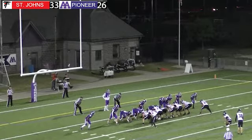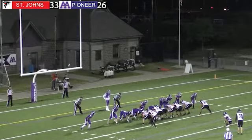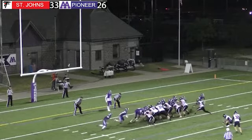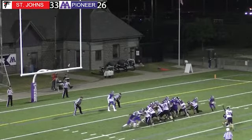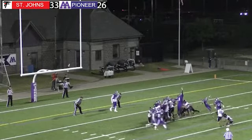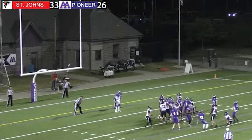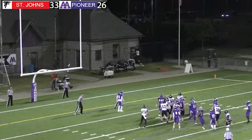Blake Munger puts the ball down on the far hash mark at the 40-yard line. Again, Trusty right at the 5-yard line, back deep for Pioneer. At the 10-yard line on the far side is Daly. Fisher back around the 20-yard line on the near side.